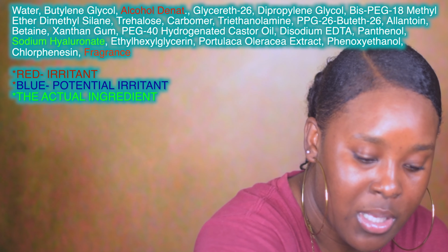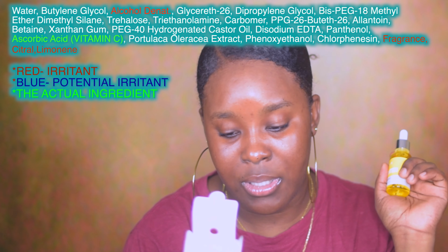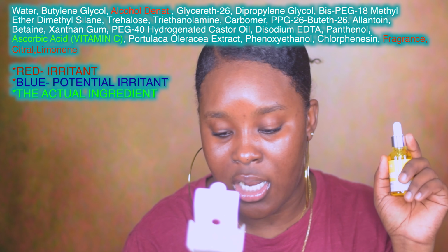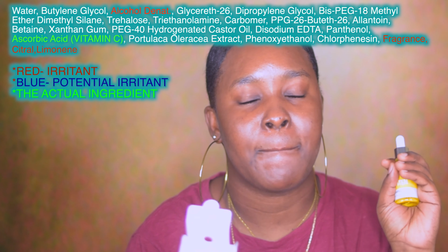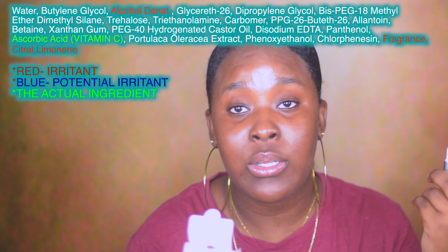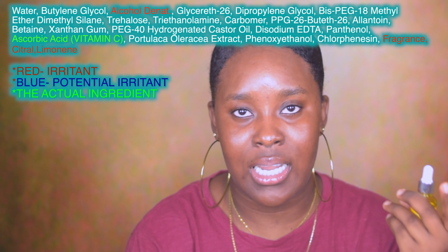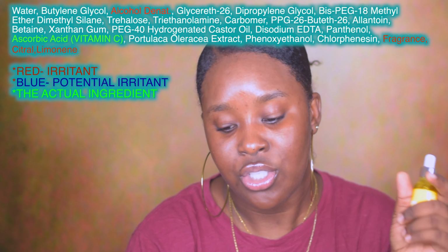Okay, and then the last serum is the vitamin C serum. The vitamin C serum has water. Everything has water. Butylene glycol, alcohol denat, glycereth-26, dipropylene glycol, methyl, all of the other ingredients are like, what do you say, preservatives. Then it has trehalose again, so everything has trehalose. Trehalose is an Asian ingredient that is supposed to help with hydration in your skin, so it's actually a very good ingredient, trehalose.